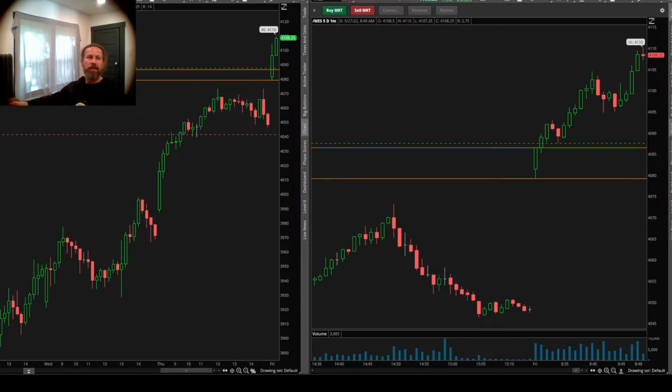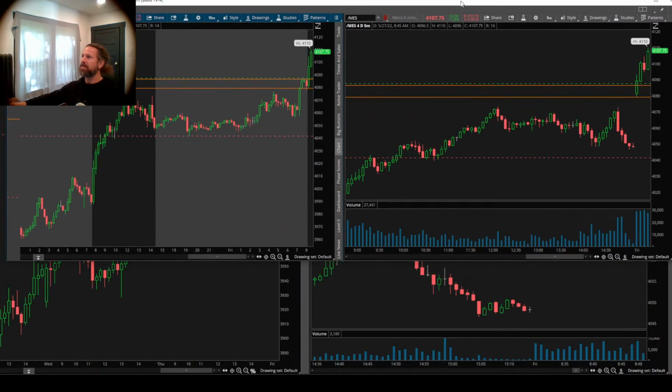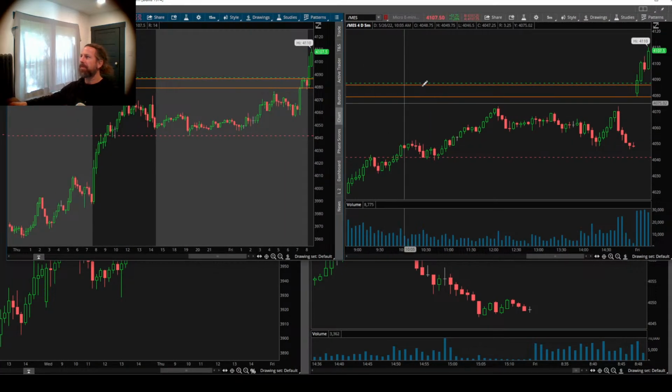Here's our 5-minute and 15-minute, just up and up, just moving up. A little bit of a stall here. We'll see if we can't just continue the trend up higher.